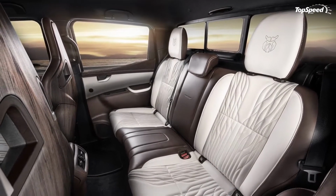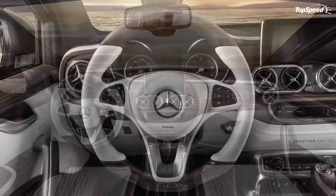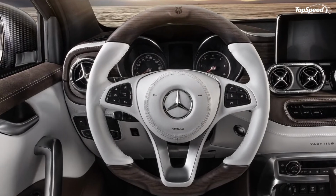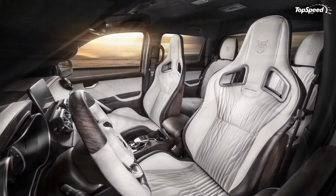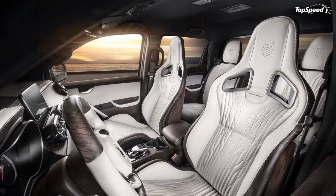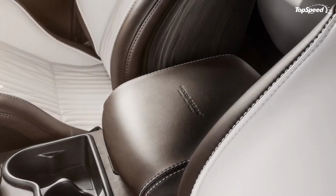Every single surface on the inside has been meticulously upholstered with leather. If I didn't know better, I'd be convinced that Maybach actually did this, probably because Carlex used the same Napa porcelain leather Maybach actually uses in its cars. It's as expensive as the Chevy Corvette ZR1.